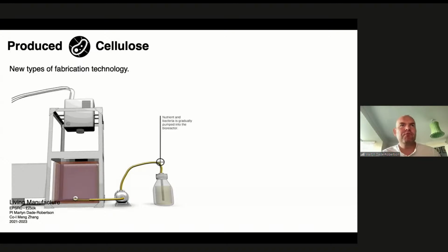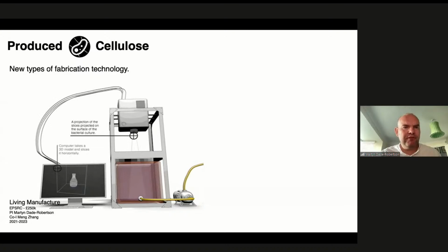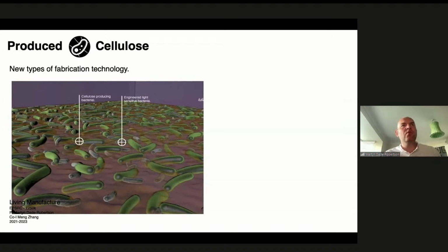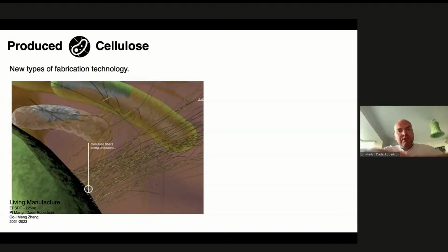So what you see on your screen is a tube fed with a media, food and a bacteria into a volume, a bioreactor. A projector is mounted above it and feeding into the projector is a 3D model. So as we zoom into the bioreactors, we've got two types of bacteria living in there. One bacteria, the big green rod-shaped things, are cellulose producers. So in that food, they will produce these polymers. Those polymers self-assemble into the skin, and the skin then becomes the basis of the cellulose.